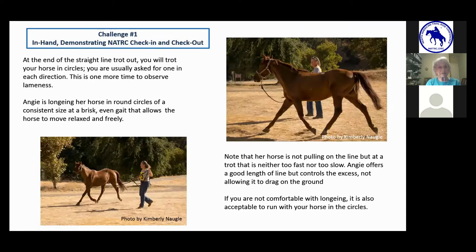At the end of the straight line trot out, you will trot your horse in circles. You'll usually be asked to trot your horse in one or two circles in both directions. This is one more time to observe lameness. Angie is lunging her horse in round circles of a consistent size at a brisk, even gait that allows the horse to move relaxed and freely.